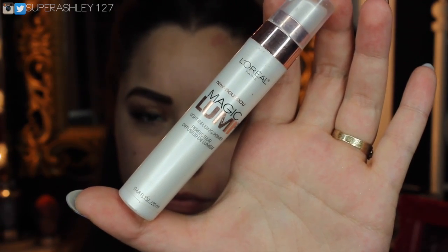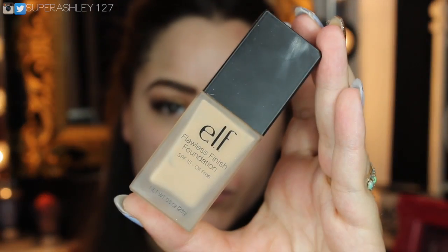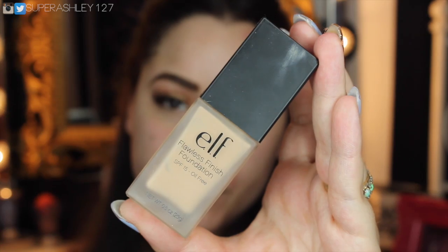And then we're going to go in with another primer because I wanted a really nice dewy look to the skin. So I went in with the L'Oreal Magic Lumi Illuminating Primer and put that on the rest of the face. If you have oily skin, I wouldn't recommend taking this in the T-zone, but I have pretty dry skin, so I just took it all over and it really creates a glowing from within look on the skin.